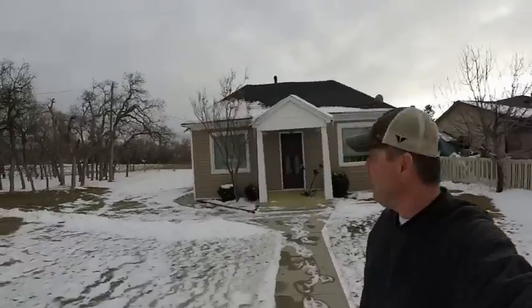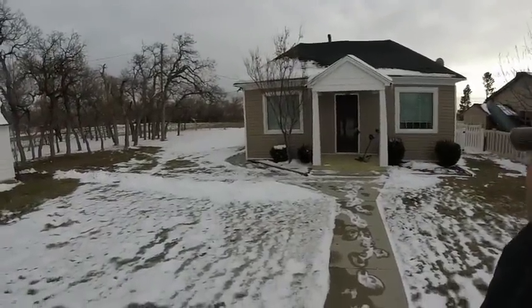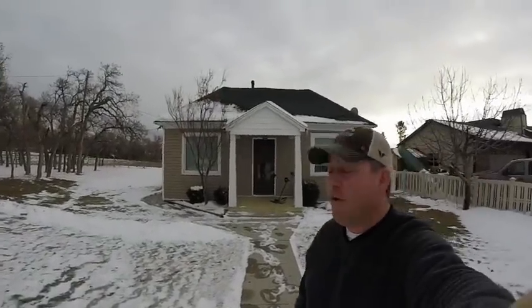As you can see behind me, this is a home I actually grew up in. It's a 1919 home, I believe. That's when it was built. This is actually the home that I grew up in when I was real young. We moved in here when I was about, I think it was 4 or 5.